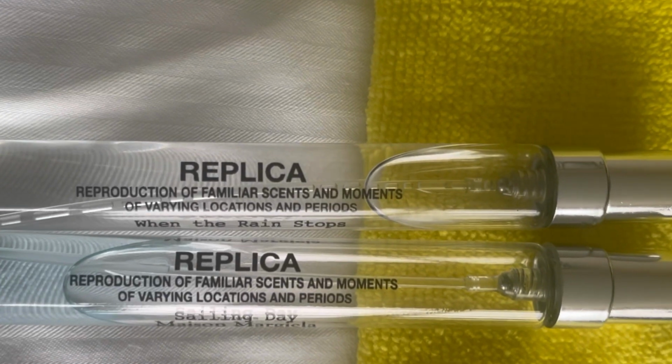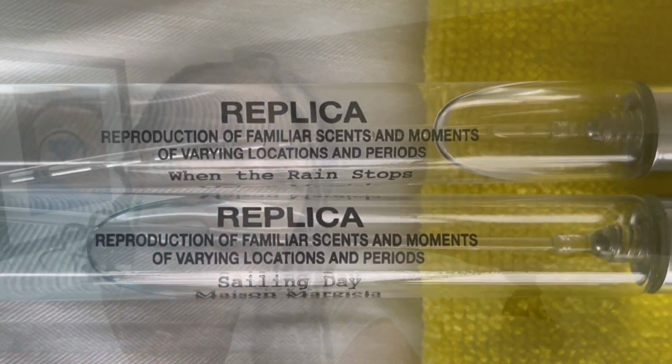All jokes aside though, I really, really love this line of perfume, and it's sold at Sephora. I don't know where else it's sold, but at Sephora in a 4-pack, so you get a sampling of it. Sailing Day and When the Rain Stops are the two that I brought on this trip. The other two in the set are Bubble Bath and Beach Walk. They all smell so good. It's a sampler, so then if you like it, you can buy the full size, either from Sephora or elsewhere. It's the replica travel set.